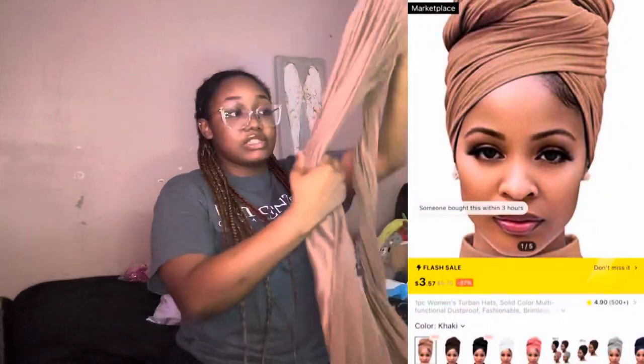Okay, so next I have this little head wrap. I don't have the right hair to wrap the hair, but I'm gonna try. So let me put this on for y'all. As I told y'all, I don't have the right hair style right now for this, but it's still gonna give when I get my hair done. So yeah, this is what it is.